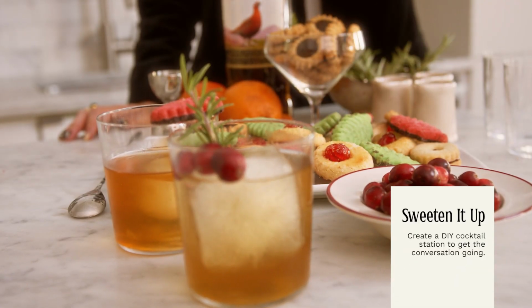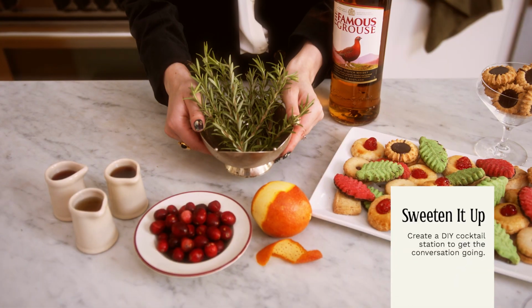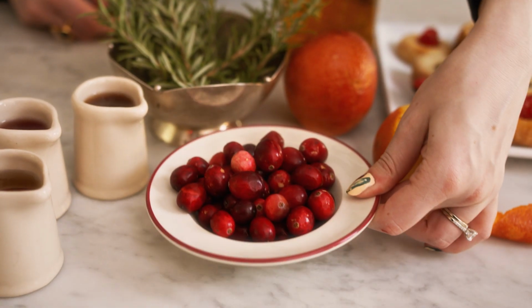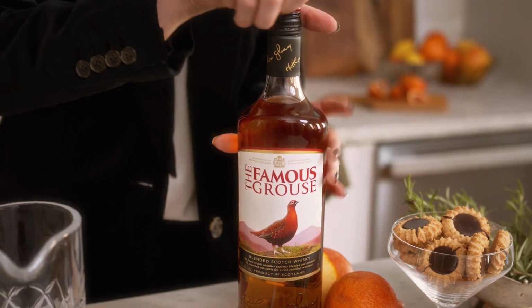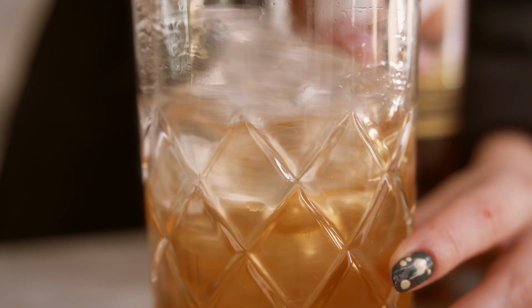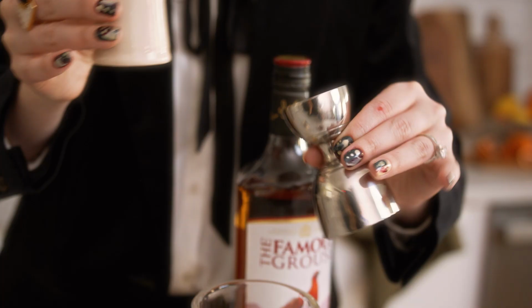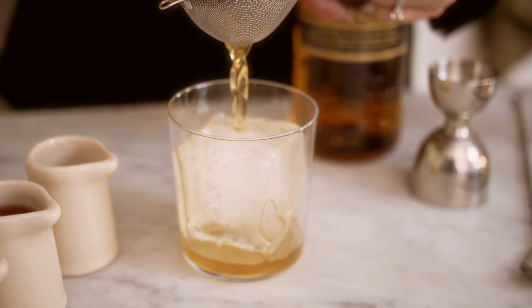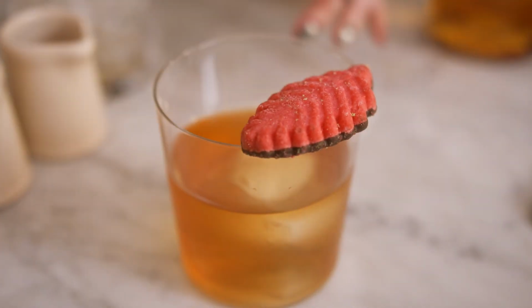2. A DIY old-fashioned station at a cookie decorating party. Cookie decorating is a holiday mainstay. To set up your station, provide a selection of spirits and ingredients inspired by the cookies you'll be decorating. For example, you can make a vanilla bean syrup to match sugar cookies, ginger chai syrup for gingerbread cookies, and mint syrup to complement chocolate cookies.